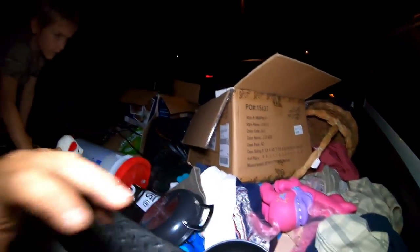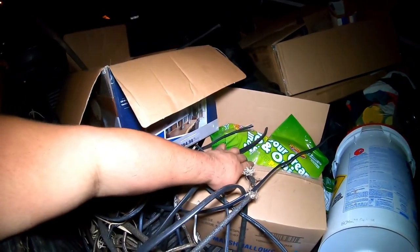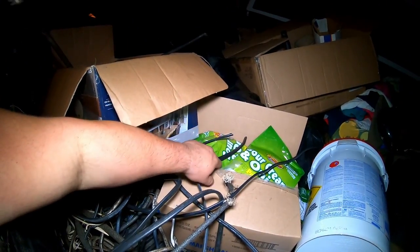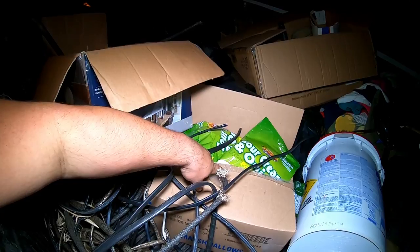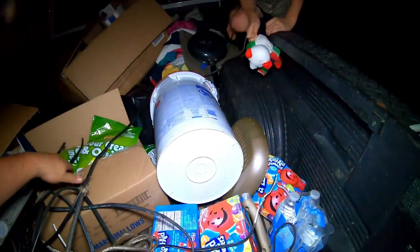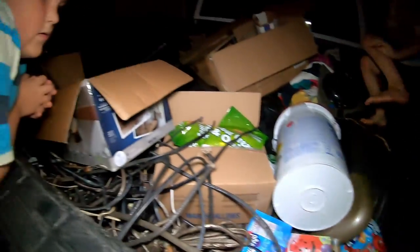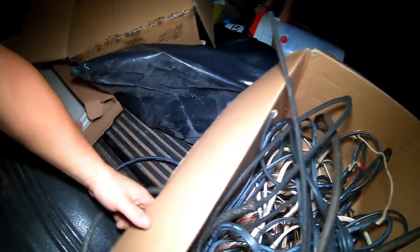This is all stuff that Stacy pulled out. We'll come around back here. This is a bunch of wire. We got a box of chips and what else is in here? Chips and marshmallows in there. We got a bunch of juices and a thing of water, which we already drank. Didn't take you long, did it? No. Okay, let's see here.